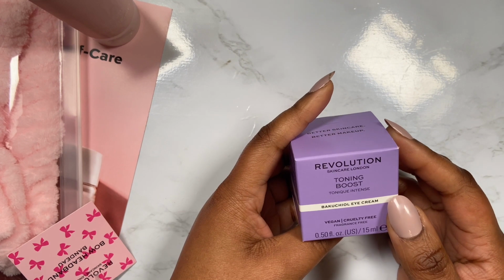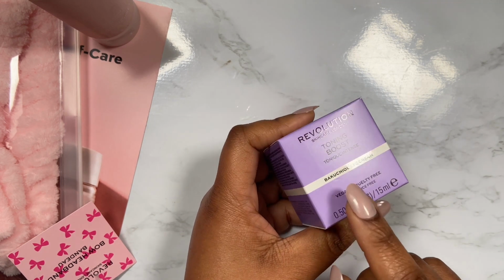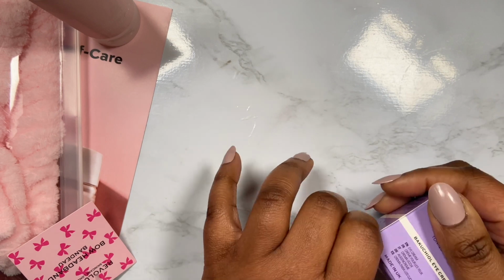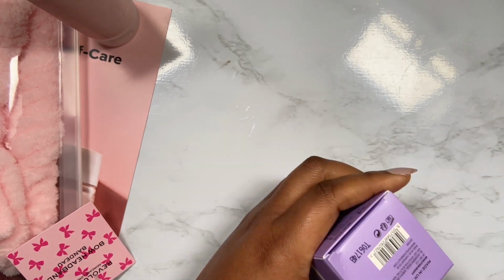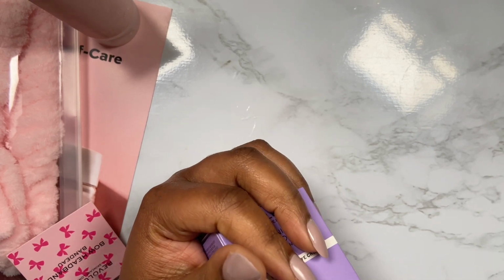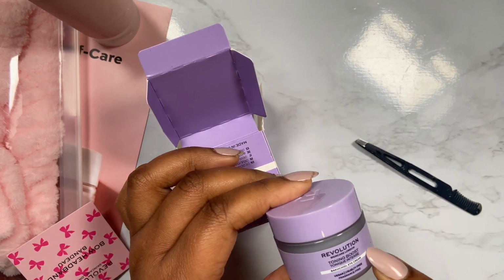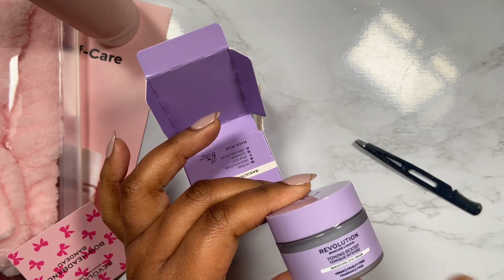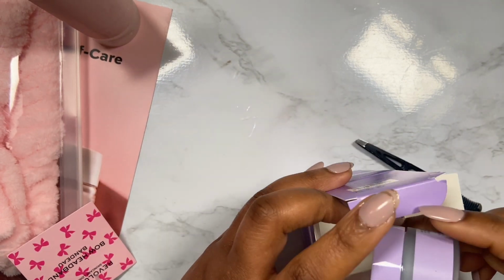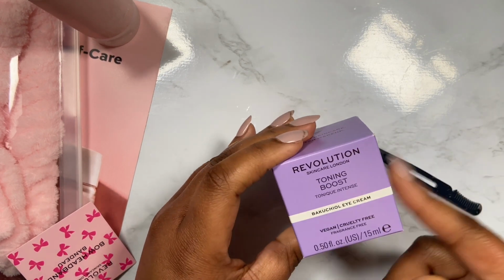They also sent over a Toning Boost Eye Cream. It says Baku Choi. Look, I'm probably butchering it, but you guys can see what it says there. Revolution Skincare is vegan and cruelty-free, if you didn't know. I really hate packaging. I want to show you guys what it looks like. Yeah, that's what a jar looks like. I'm not going to open it because I do have two eye creams that I'm using. One is the Vitamin C eye cream from Revolution that I use during the day. And then the other one is the Illuminating Eye Cream from Laura Mercier. So I'll have to put this to the side and come back to it once I'm done with those ones. But yeah, thank you.